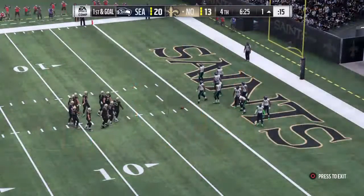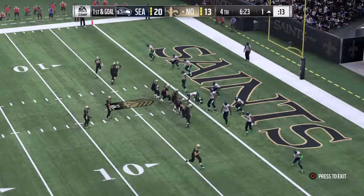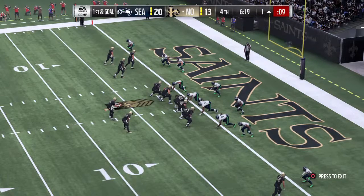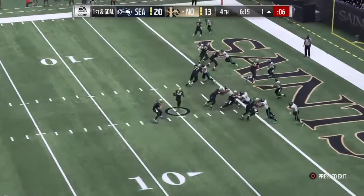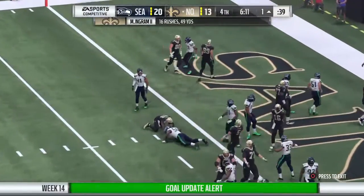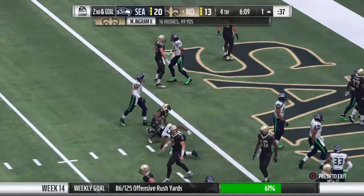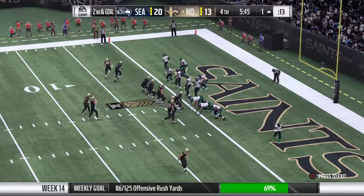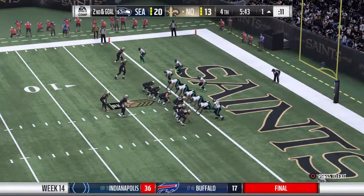So after that big gain, let's see what else the offense has up its sleeve. Let's go. They'll look to run with Ingram. And no signal yet. I don't think he got in. He didn't. They'll mark him at the 1. Call it no gain, and it's going to be 2nd and goal. They're right there at the 1.